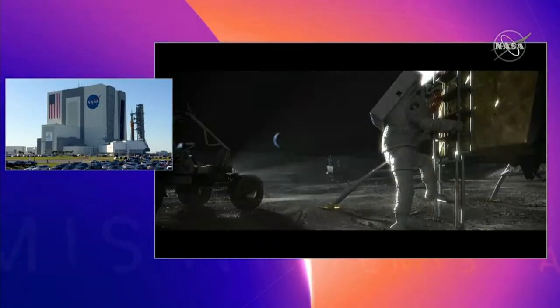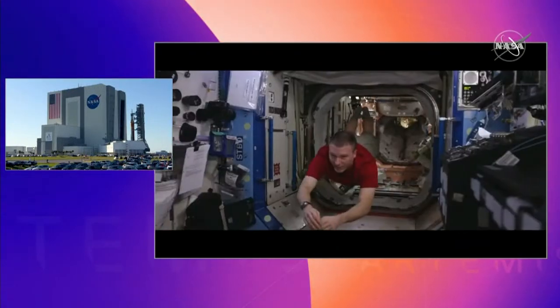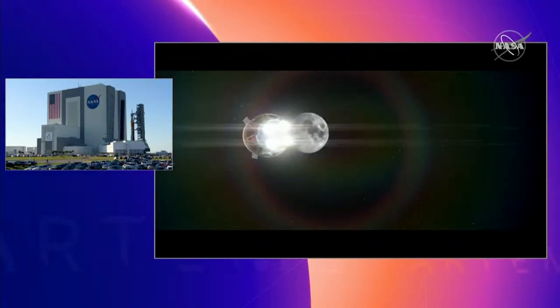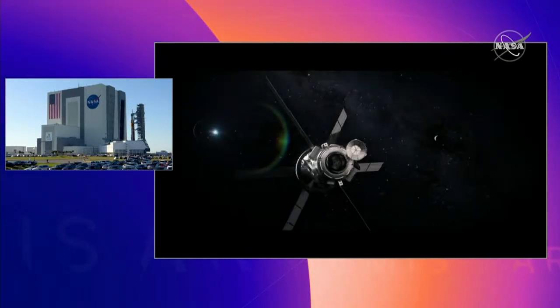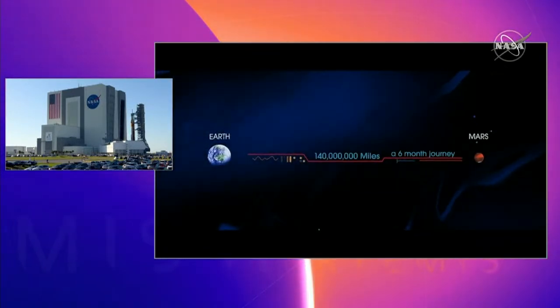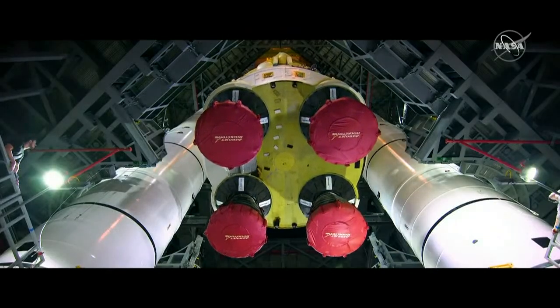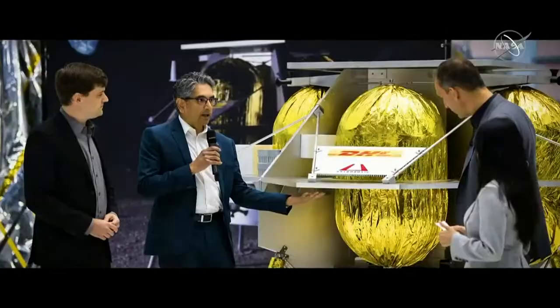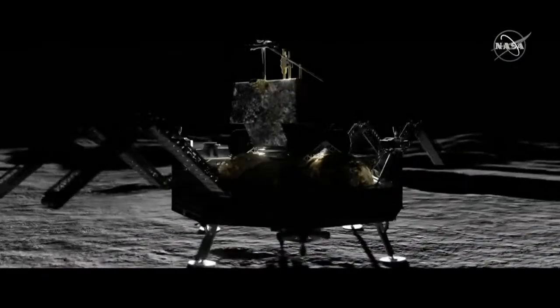This kind of continuous lunar presence is a natural extension of all that we've learned in low Earth orbit. And what we will accomplish there will ensure the monumental missions to Mars are within reach. As we ready the launch of the first Artemis mission, and as commercial companies ready their lunar landers for the first private payload deliveries, we have already begun to take the next step.